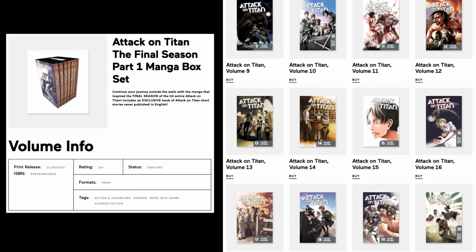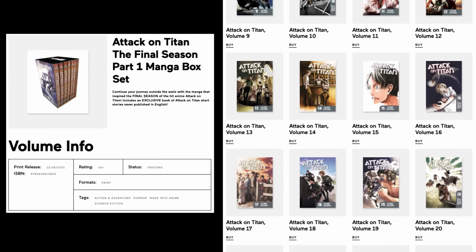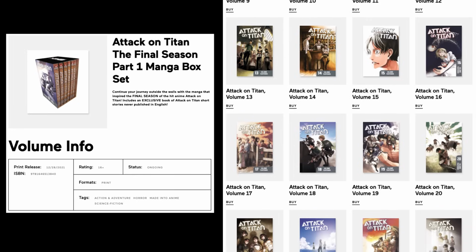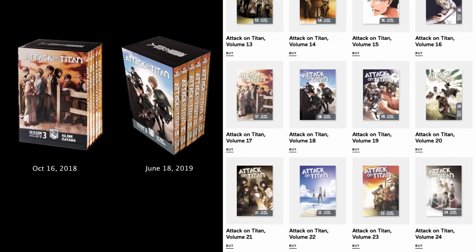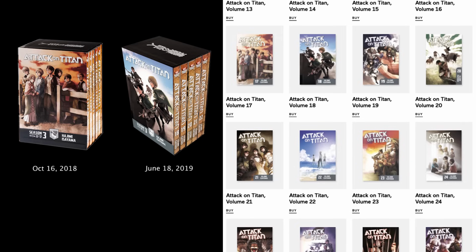As for the box sets, the Attack on Titan The Final Season Part 1 box set, which collects volumes 23 through 28, just came out, so only one more to go and those will be fully released. A release date for the Final Season Part 2 box set has yet to be confirmed. The last set of box sets that was released as a Part 1 and a Part 2 was released about 8 months apart, so I'm expecting these will be on the same schedule, potentially late summer or early fall for the final one.